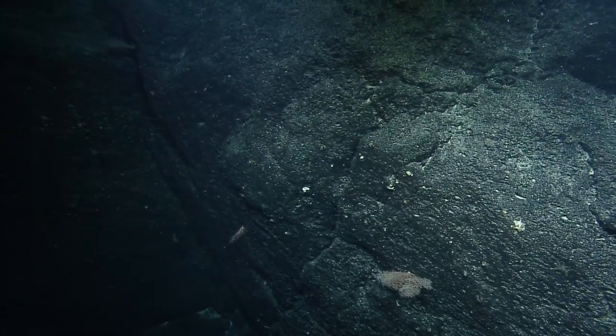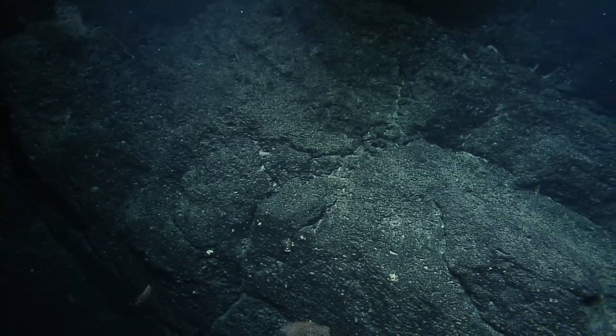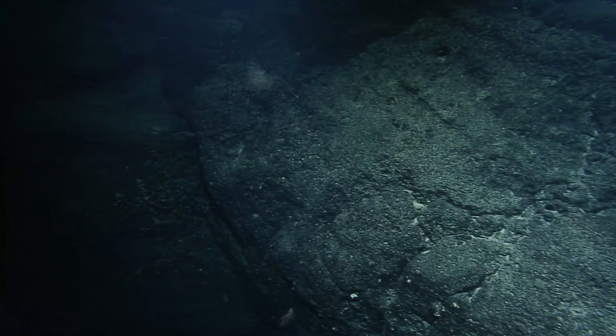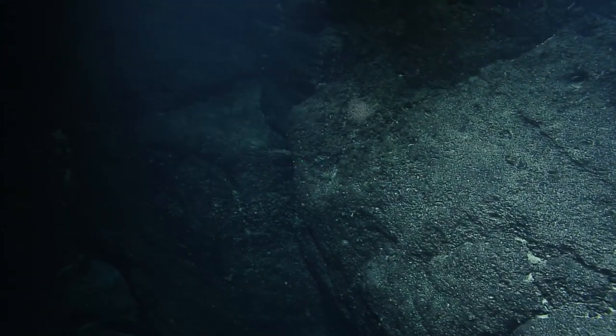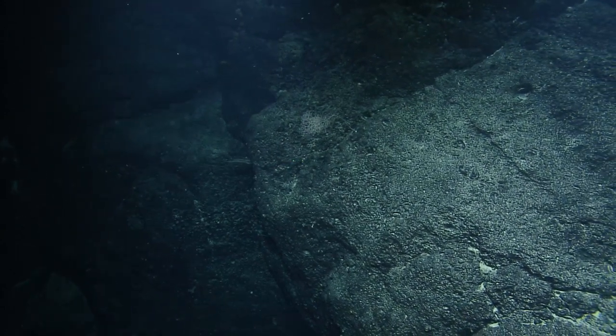Fan, Chrysogorgia. And there is also a Staropathes there. Eel with a PH. Could we take a look at the coral in the middle of the screen right now? Yeah. This one? Mm-hmm.